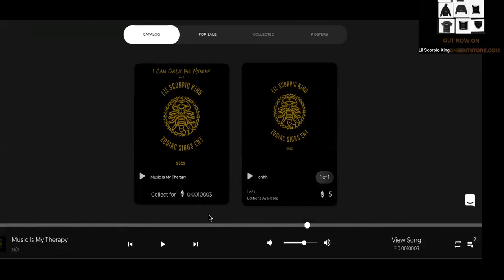Right now, I have this NFT at $1.11. Don't pay attention to this NFT. Do not purchase this NFT. I did a test run. I didn't know that I couldn't delete it right off the bat, but I did send them an email for them to delete it. But don't worry about this NFT, so don't get confused. Get the Music Is My Therapy NFT.